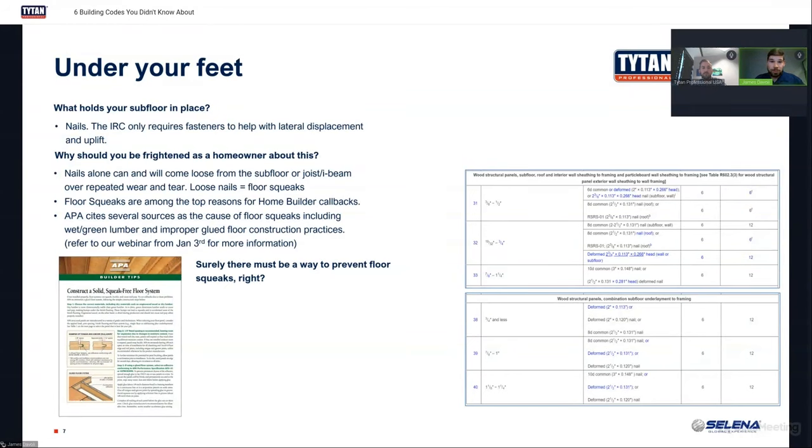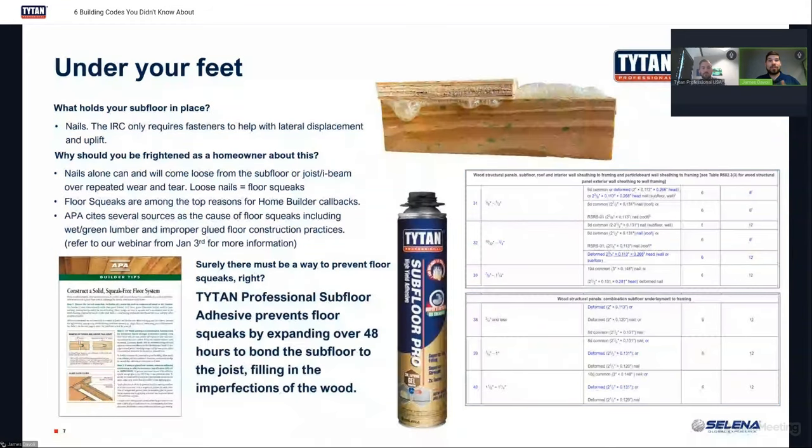Well, surely there is. And that is with our Tytan Professional subfloor adhesive. So although the IRC is stating nails are what's required, only nails, just to keep it from moving laterally or any kind of uplift, I strongly suggest, and many wise home builders use, a subfloor adhesive to prevent floor squeaks. It is the second highest. It is number two on callbacks for home builders for a good reason.